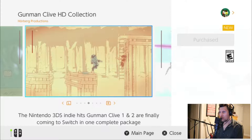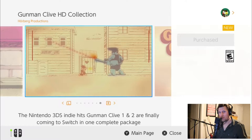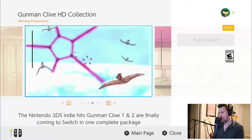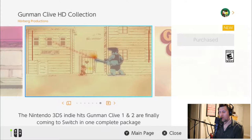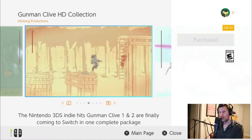So, much like the Switch itself, it really gives you a great opportunity to play games that have already been released in the past, on a new platform, to continue the legacy of these games. I believe when I picked this game up, it was a total of $3.99, so you get two games for an incredible price. If you haven't played Gunman Clive 1 or 2, I think this is going to be a great game for you. So let us play Gunman Clive: The HD Collection.